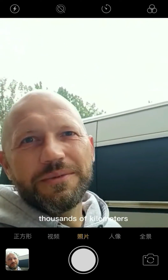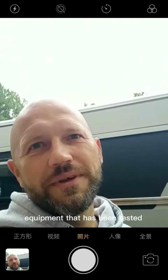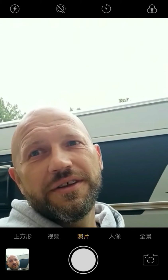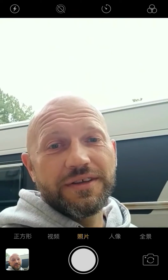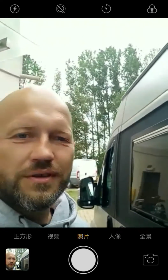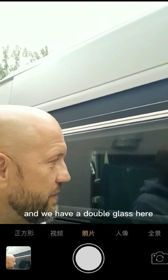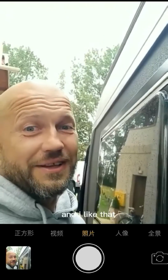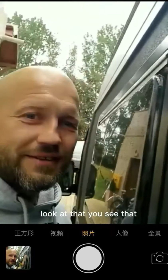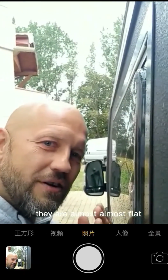After many years of practice and thousands of kilometers, I learned that I have to buy good equipment that has been tested by myself and my friends. My windows, the new windows, which I never used before. Here, you can see that, and I like that. Look at that. You can see that. They're almost flat.